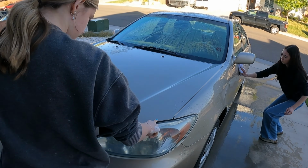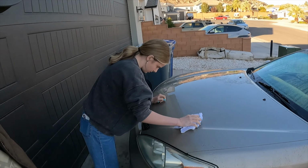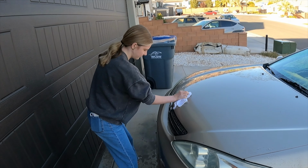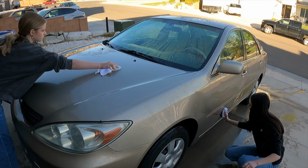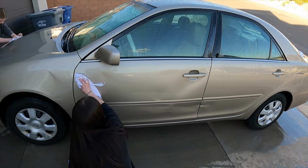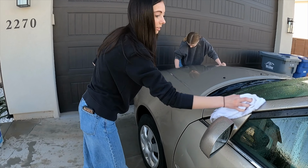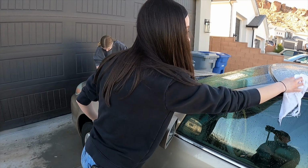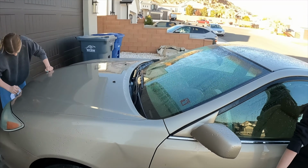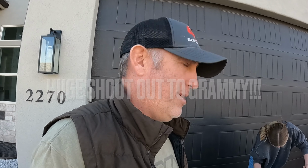Yep, scrub it good. Yeah, it's fine. Yep, those are the bumps. Those are the bumps and bruises we were talking about. She's not perfect, but she's awesome. These girls told me they love their car. I love it. And we're very thankful for Grammy for hooking us up.